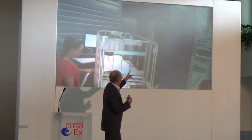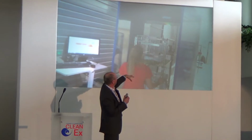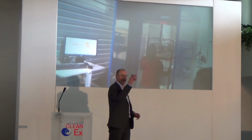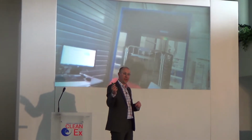Now, in the tunnel scenario, there's two PIR sensors located in the front and the rear. As they walk into the tunnel, it starts to read. If she walks quite quick and there's actual reads happening on that cage as she's exiting, the red light goes on and says you've walked through too quick.